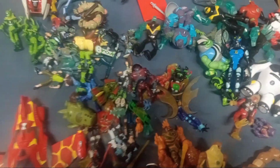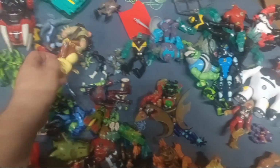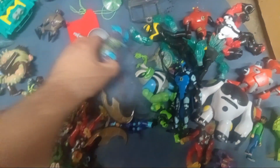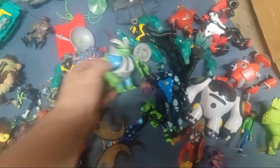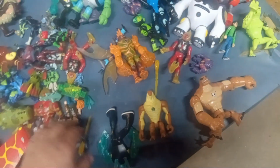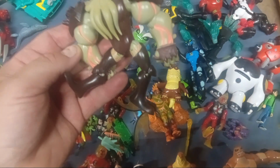Oh, shit. How's he doing in there? That's mine. But yeah, some Ben 10 figures in here. Some I know I didn't have. Like I didn't have this guy. I didn't have this guy. I didn't have this guy. So for a fact, I know I didn't have a lot of them. I don't think I had this one. I didn't have this one. I don't think he's Ben 10. He could be. I don't see a symbol. I don't know. Oh, there's a Mimosasaur in there.